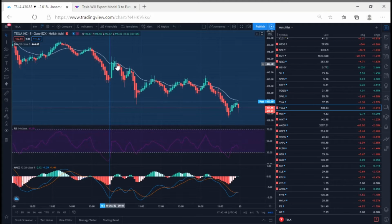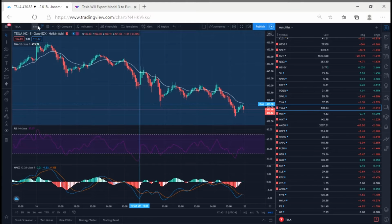You'll see here that we definitely started off the day strong with an overall trend lower, and I think this is due to the stimulus news coming out. We definitely started the day off strong, and then throughout the day, as the market was fading away with no new news, no new Tesla news really, we finished down here at about $431 a share, which is still strong.